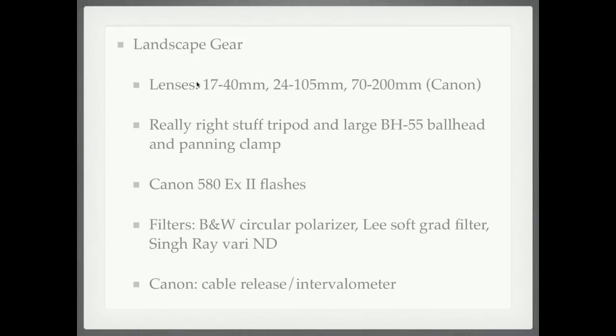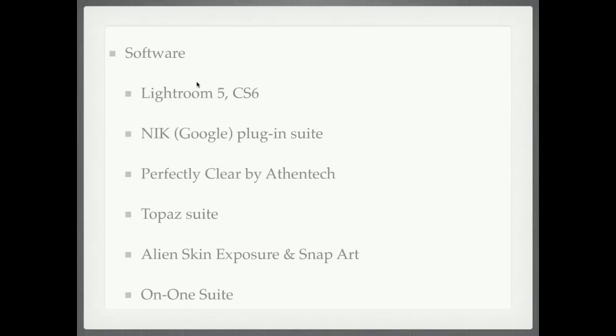So I'll move on to the software, and as John mentioned, of course, I like to own the latest camera gear, and I also like to own the latest software. So I use Lightroom 5 and CS6. Actually, I just recently migrated over to the cloud, which has worked really, really well. And I'm a huge fan.